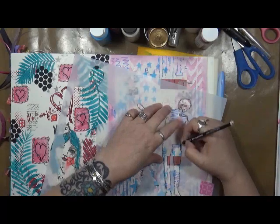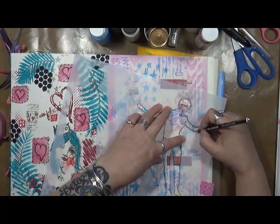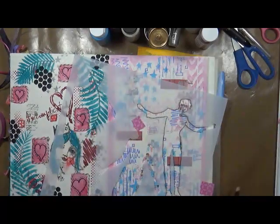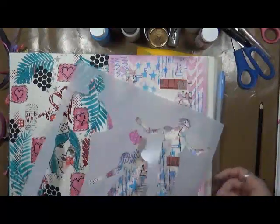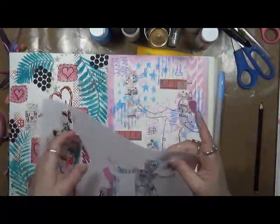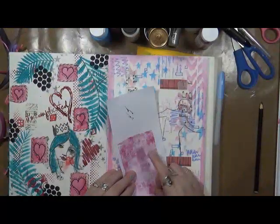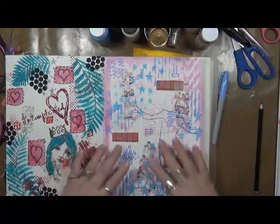Oops, wrong one. And it's okay that I'm making messes on the stencil because it's no big deal. Just wipe it off. And it's okay that I've got extra on there. That's fine. All right, we're going to use this on something. You know what? I'll stick it right on this piece of paper I got here. That works. Okay. So I have my silhouette here.